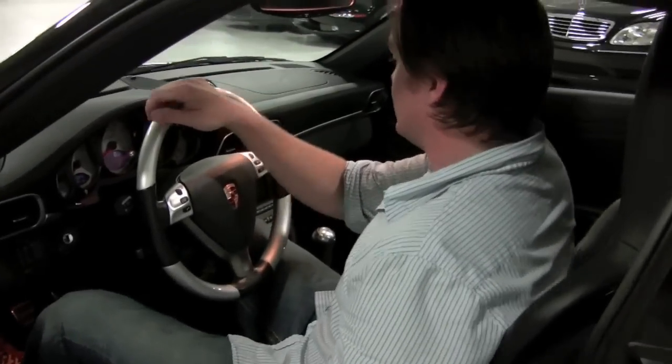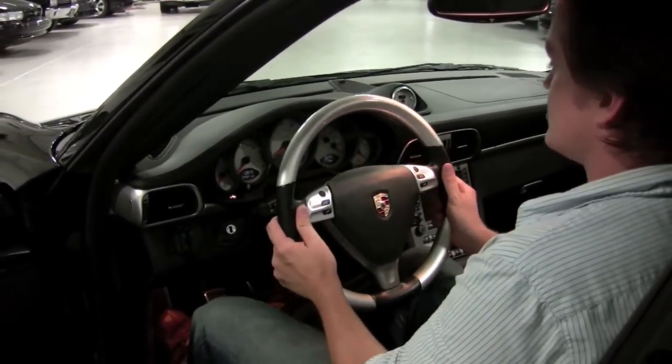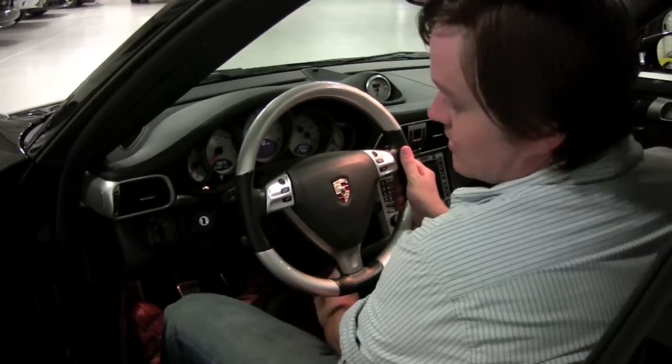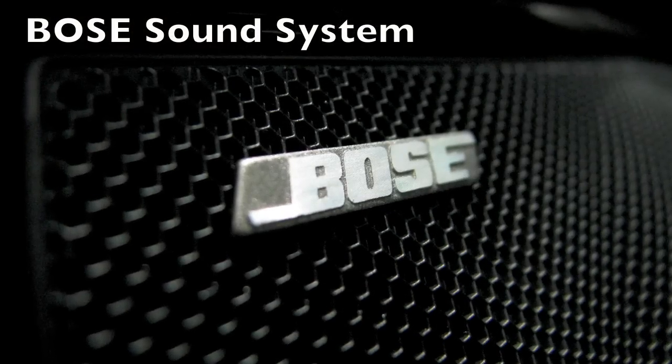I'm a huge fan of 911s, if you've ever seen them before, but you've got a tilt and telescope steering wheel here, and there's nothing as far as creature comforts that you're missing. Xenons up front, memory seats, great Bose sound system, and probably one of the best looking 911s ever to grace the road.